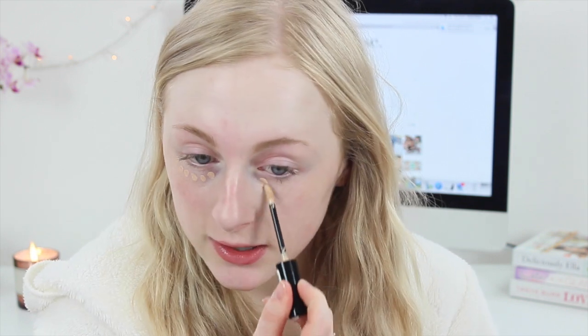I'm going to be using a concealer, and today I've gone for the Revlon Colourstay concealer. This is in the lightest shade, I believe, 01 Fair, and I'm just going to be taking this underneath my eyes and on any blemishes or red areas that I have on my face. And I'm going to blend that in with my Real Techniques setting brush, which is the little pink one.